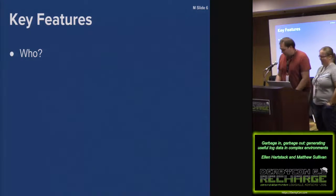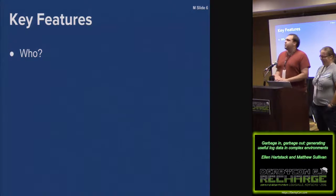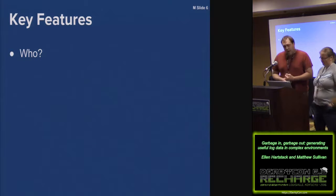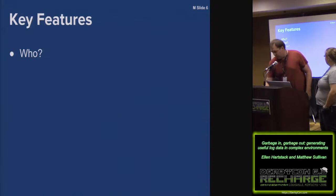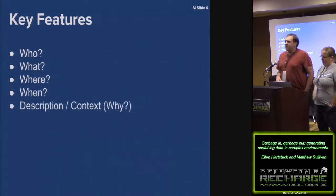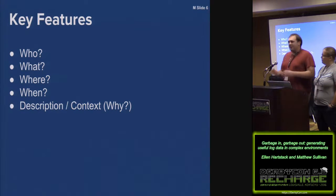All right, so regardless of the logging system you're using, the product you're using to look at the logs, I implore you to think about the feature set of that because it's one of the most important decisions you're going to make. For instance, you're going to need to know the who's, the what's, the where's, the when's, and then, of course, a description or context around it. Now, you might be saying to yourself, okay, a simple syslog dump is good enough for that. But is it meaningful? Is it parsable? Is it understandable?